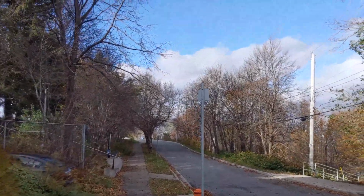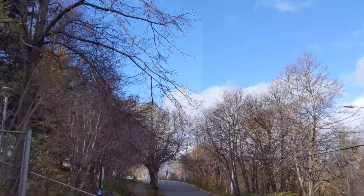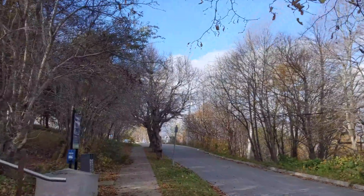Just looking at the trees there, they seem a little bare these days, don't they? It don't take long once the leaves start falling.